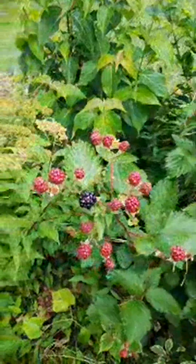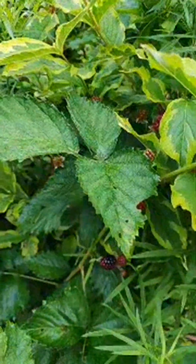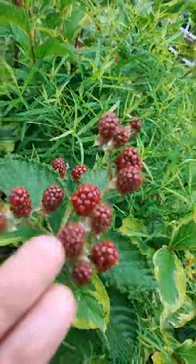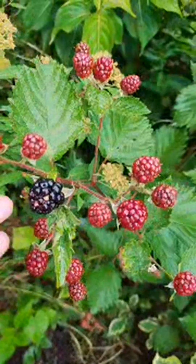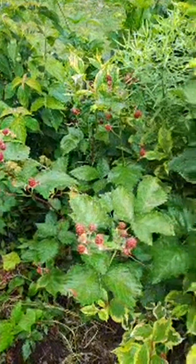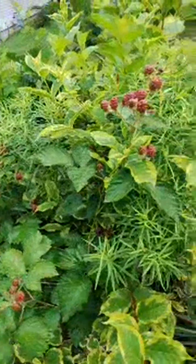And I have these blackberries in several areas. When it turns, this is the unripe one, and this is the ripe one. The difference: the black one is ripe. Several plants all over the garden. The blackberries, raspberries, black raspberries, I have plenty. Blueberries, I don't know, for some reason, maybe I planted them too close apart. They are not fruiting for me.